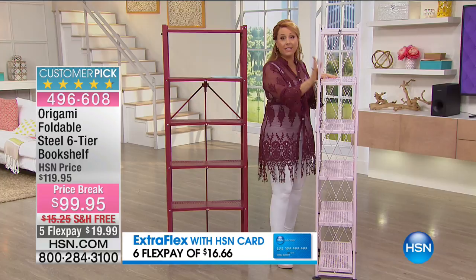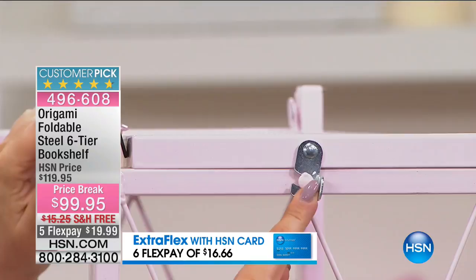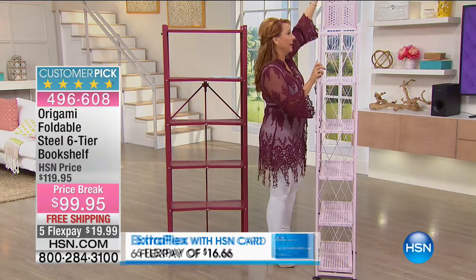Powder coated steel, but I'm gonna take it apart and put it together for you. Yes, I'm wearing high heels, I'm dressed up. There's one latch right there. So all you do is unlatch it, and then the top swings open like this.